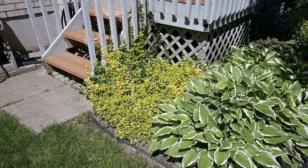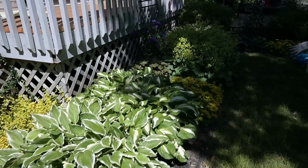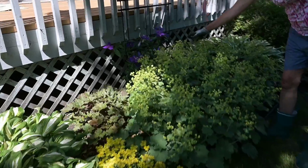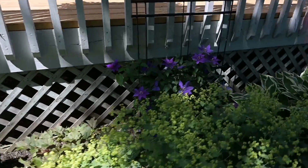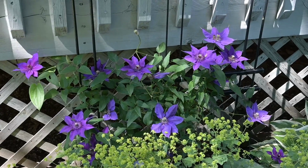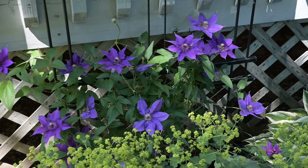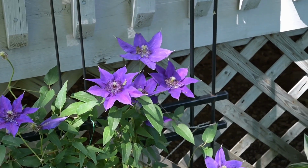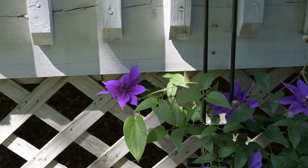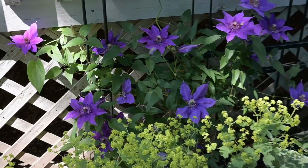So here we are in the back garden. You can see everything's filled out. The yellow ground spreader there, the lady's mantle, but behind the lady's mantle is this beautiful clematis. Now it didn't grow very tall. I'm not familiar with this one so much yet, but hopefully it'll grow taller next year. But it did produce flowers, and it's an unusual one in that it can tolerate just morning sun. So unlike the other clematis in the front, which needs full sun, this is doing well with just the morning sun, so I'm happy with that.